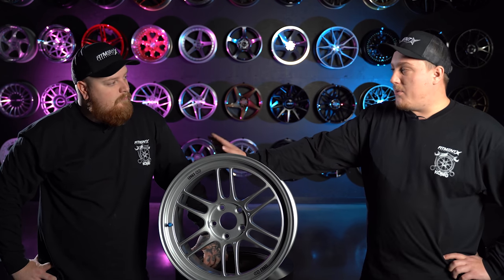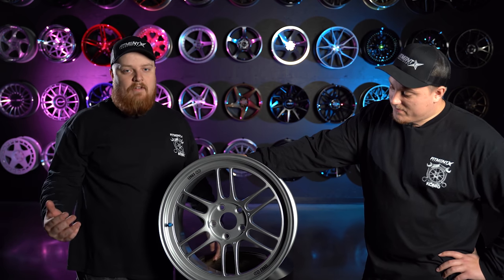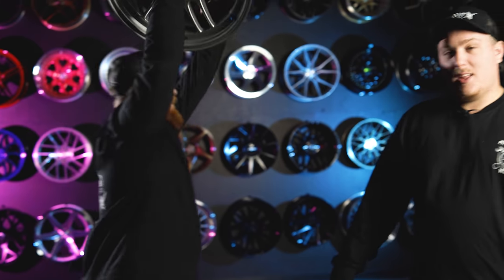But that is why, basically, it's just a forging process. Cool. So RPF1, they're coming in right around that $1,200, $1,300. We don't have to talk about this too much longer. Literally everybody knows about the RPF1. Let's get the next one on the list.